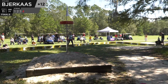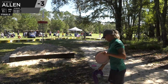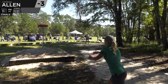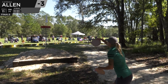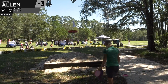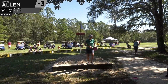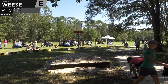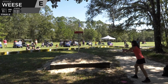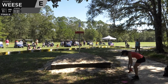There was a great putt by Paige. Nice cleanup. And Kat to save her par after an early kick. And a beautiful upshot. This is a tester distance, especially with a raised basket. But she executes it nicely. And I'm tapping in for my three. Tap in town.